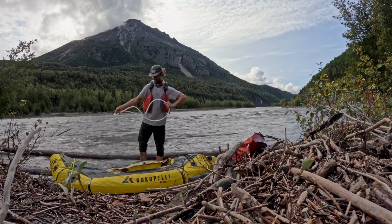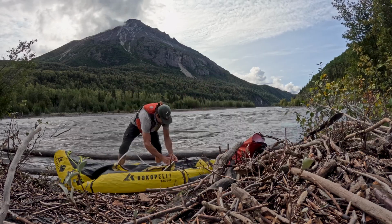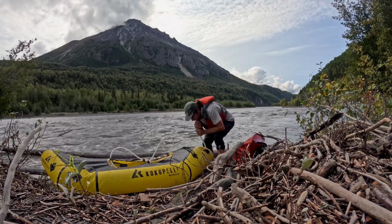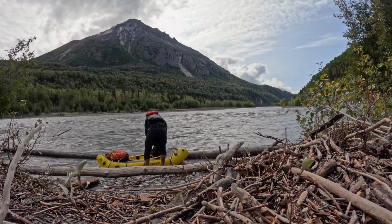After a late start due to finding and repairing a small puncture in my raft, I didn't reach the summit until twilight. Less than ideal setting up on the summit ridge, the sunrise after a cold, wet and restless night's sleep made it all worth it.